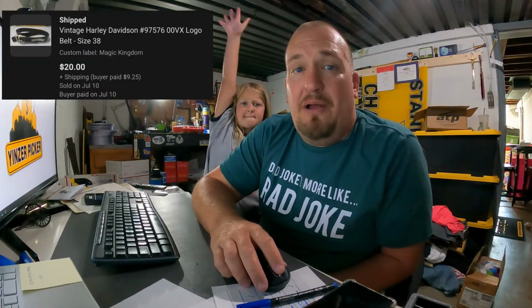Then we have a vintage Harley Davidson belt. It's a logo belt size 38. We picked this up for $1 at a local garage sale. $20 plus shipping.